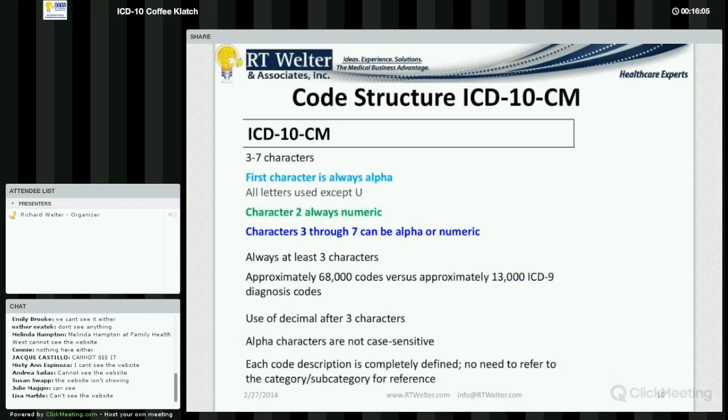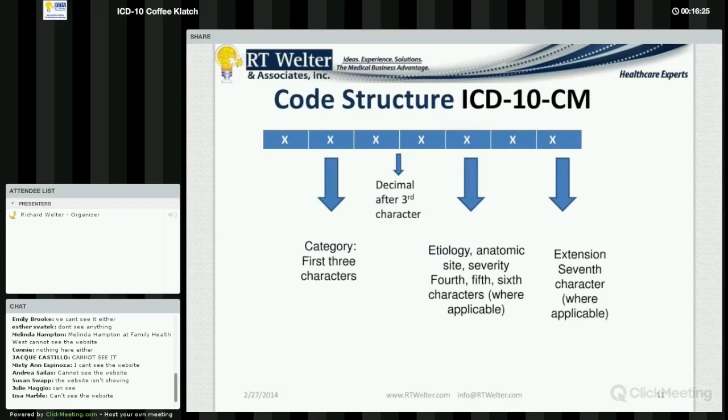So our code structure in ICD-10-CM, all codes are 3 to 7 characters. The first character is always alpha, second character is always numeric, and the remaining characters may be either. There are valid 3-character codes, and there are many codes that require 7 characters. Decimal place after the 3rd character if more than 3 characters exist. 7th character extension required for many chapters and many codes in a select number of chapters in ICD-10. We're going to be talking about that a lot today because it really is the root of a lot of the concept additions.